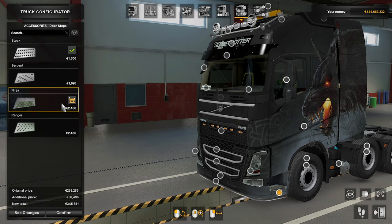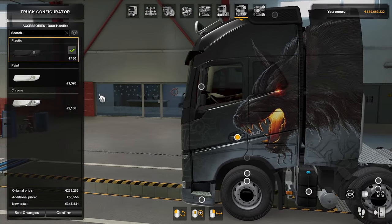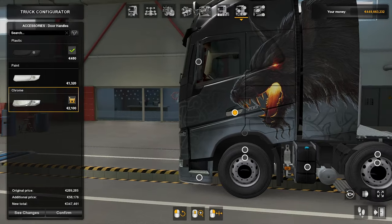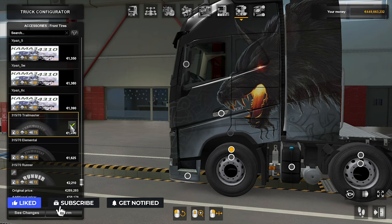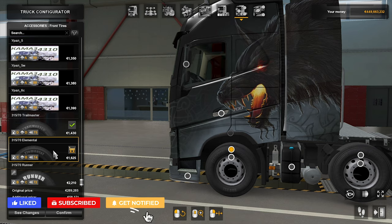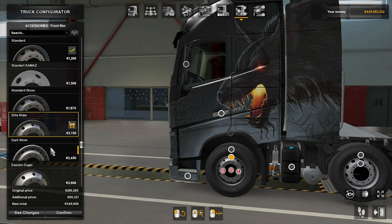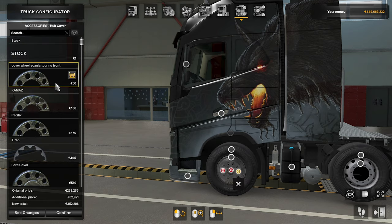The door steps. Doesn't really matter much. Let's go with this one, the Ranger. Door handle. The chrome looks okay. Front fender, the stock only available. Let's go with Elemental. I like that design. And for the front rim, let's go with Absolute Fury. Looks nice. For the hub cover, let's see.